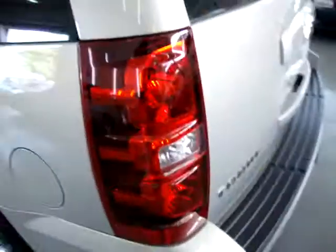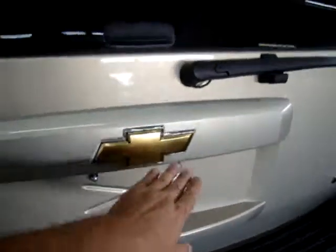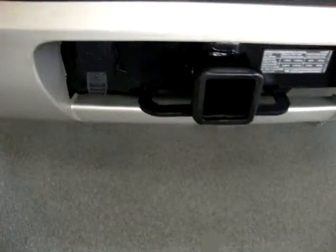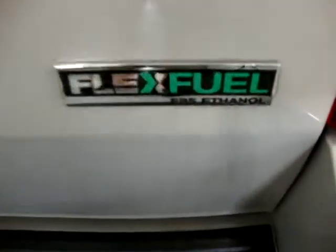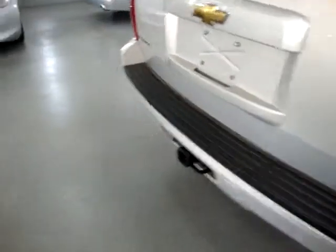all the taillights and headlights are in perfect shape. They're not damaged or scuffed in any way. They're nice and clear. All the emblems are nice and clean. They're not faded or missing any color. Rear wiper, rear window defroster. Got the Class 3 heavy-duty towing package with the electrical connection there ready to go. This vehicle is flex fuel capable, meaning you can put that E85 flex fuel that costs about 30 cents less per gallon. Right rear tail light.